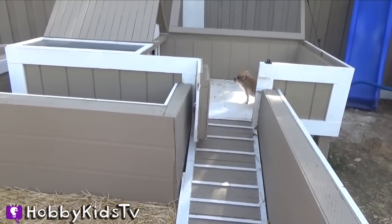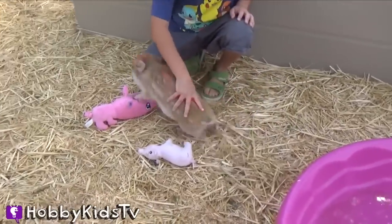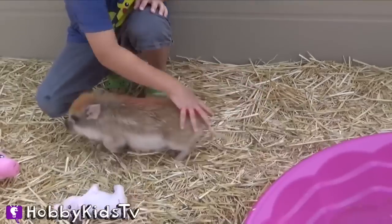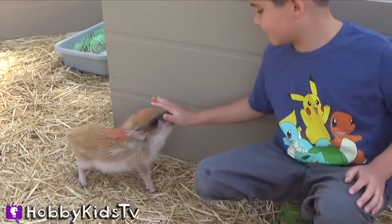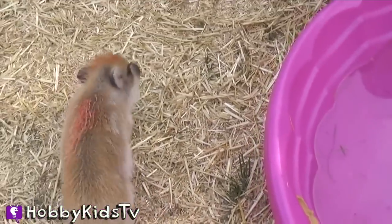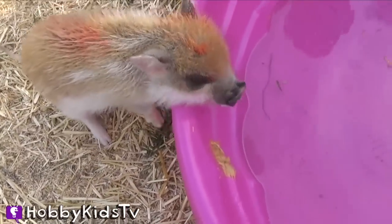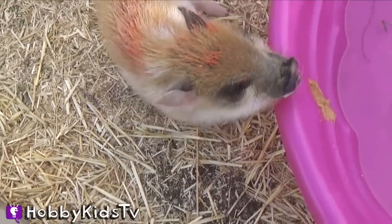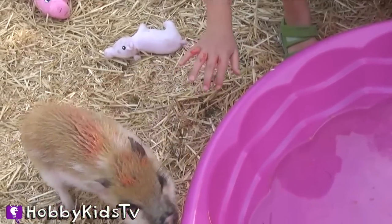Now you need to go get her. There you go. Oh man. It's like she knows. She's not even in the pool. She will not get in that pool. Even though we have peanut butter right there. She smells it. She wants it. She does not want a bath. You little stinky pig. You gotta get in there. You have Cheerios in there.